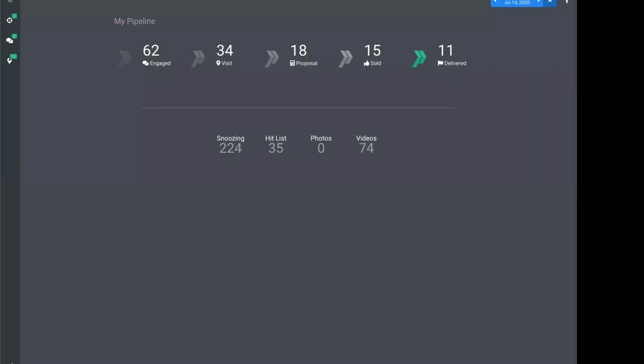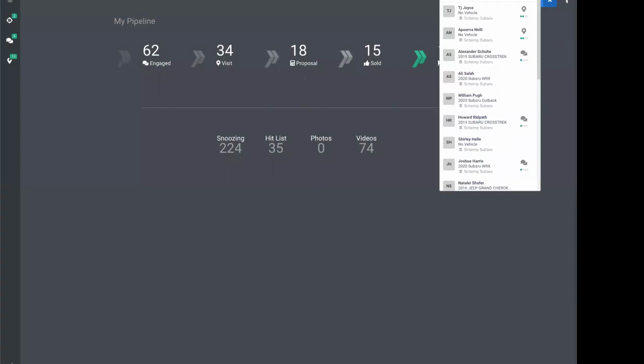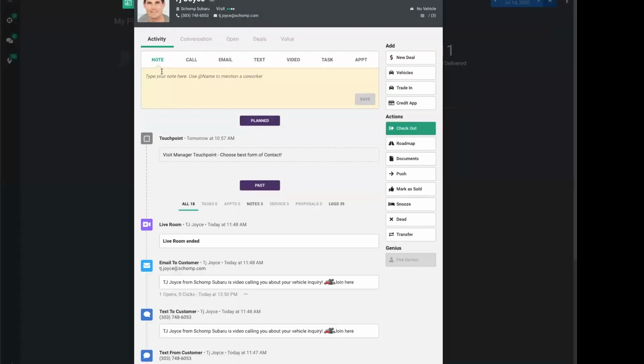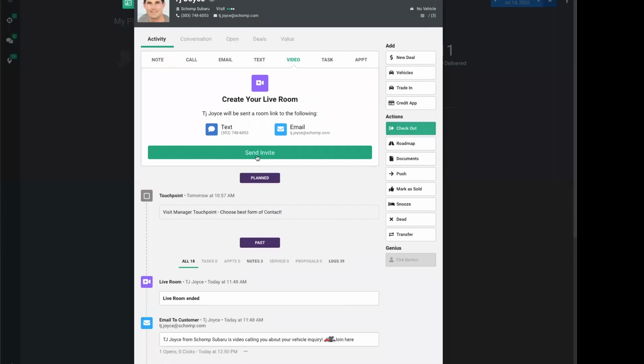So using the live rooms, I'm not sure how many people have had the chance to kind of get in there and dig in and how you go about it. So I just want to flash through it real quick. As you go into your activity panel and you're able to click on the video, you can create a live room, send an invite. And once you send that invite, your screen opens up and you have the ability at that time to launch a video. The customer accepts that. And when they accept that, there's no software they have to download. There's nothing that they've got to pick up. They just have to accept a couple permissions to be able to use the camera and use the microphone.